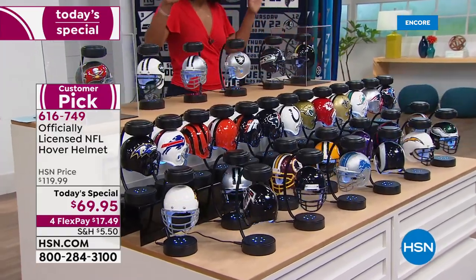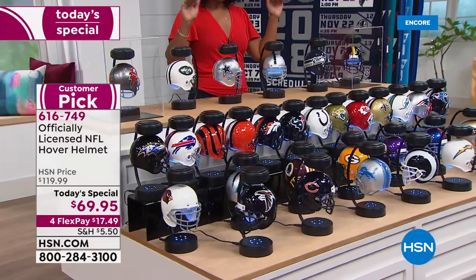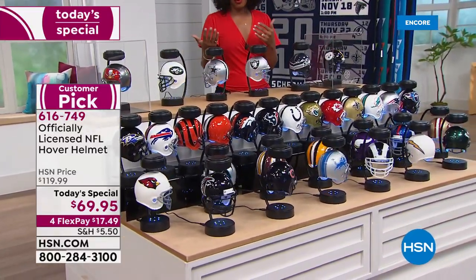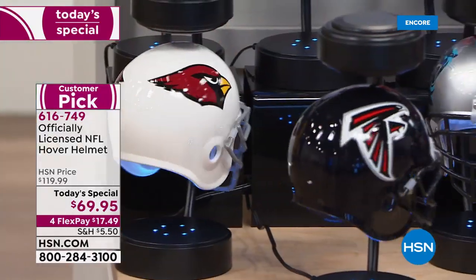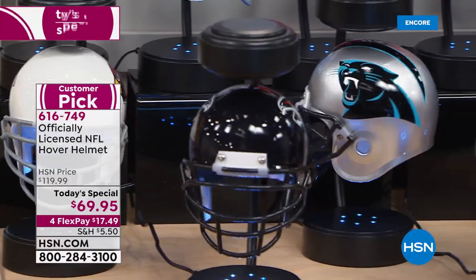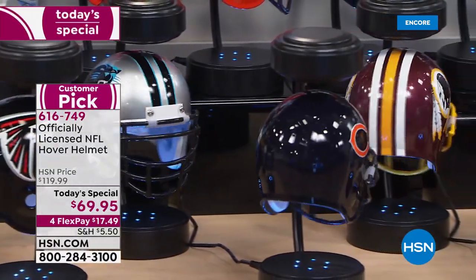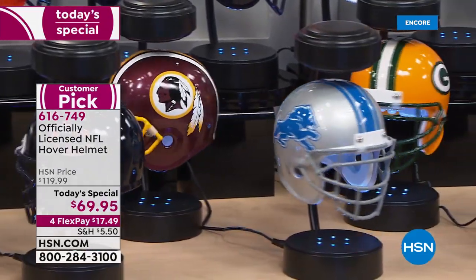Okay, so isn't this cool? We have all 32 teams represented on our table because what you're looking at is already a customer pick. This is the officially licensed NFL hover helmet. So this is the one that you're gonna have on your desk at work or on your bookshelf or when you're watching the game. It's gonna be the one that's on the side table. It's gonna be your good luck charm.